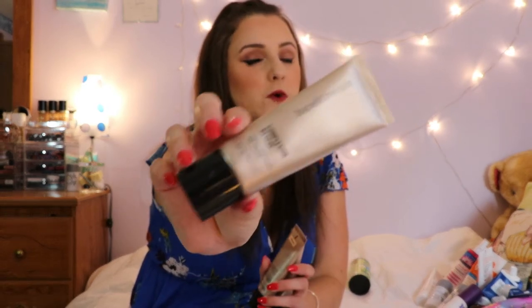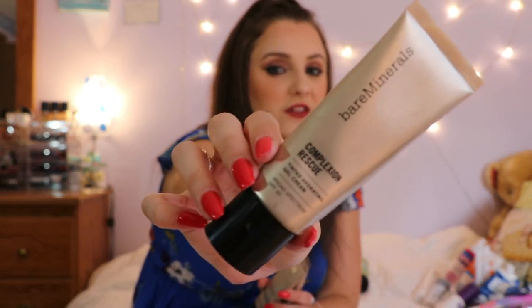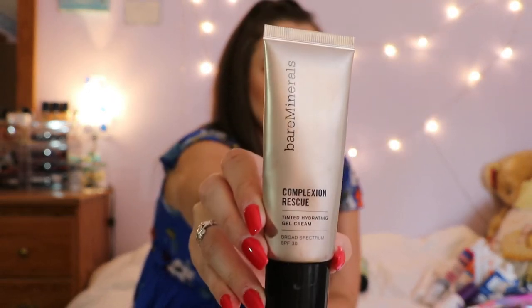But the first thing I wanted to show you guys is the Bare Minerals Complexion Rescue Tinted Hydrating Gel Cream. Now don't be fooled by the name, because at first I wasn't sure what that meant. I wasn't sure what it was. But it's literally a tinted moisturizer. That's what it is. I was someone who was absolutely obsessed with the Laura Mercier tinted moisturizer.